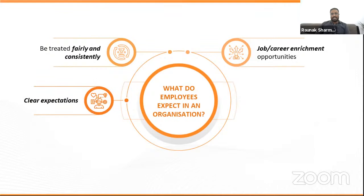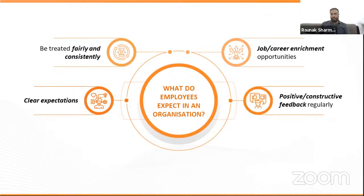The next thing is clear expectations. This is very important from the organization's point of view, that they must set very clear expectations. Otherwise, employees usually feel nonplussed. They feel that there is a lot of ambiguity, and then somehow they are not able to direct their efforts towards the organization's growth or their own growth. The next thing is that positive feedback must be given to them. And this must be done regularly.